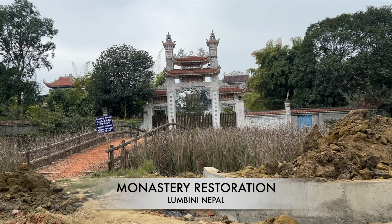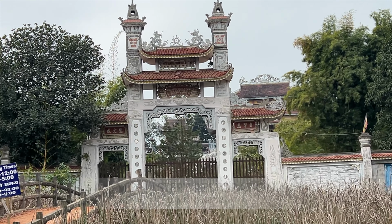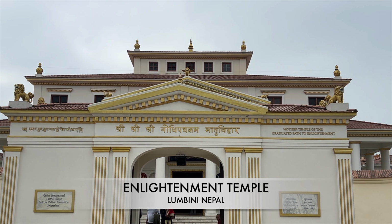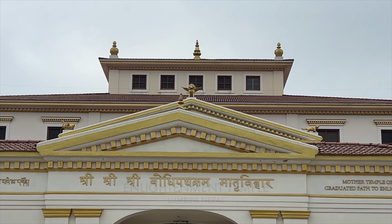So here you can see other monasteries getting restoration done. It's a Taiwan monastery, still under restoration progress. Now we are about to enter the Enlightenment Temple, the Mother of Enlightenment Temple.